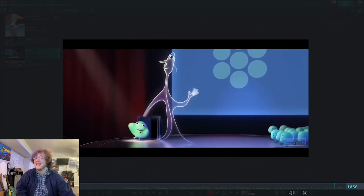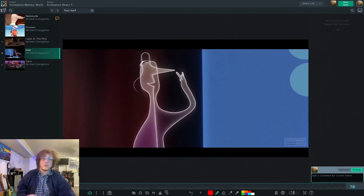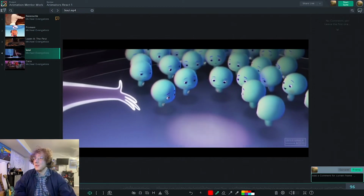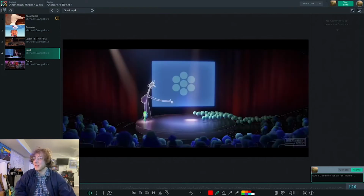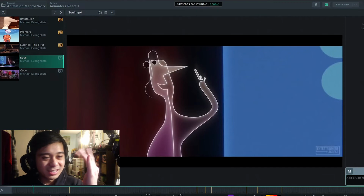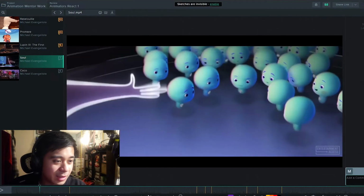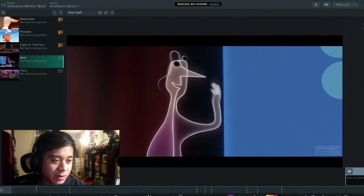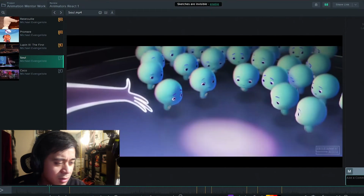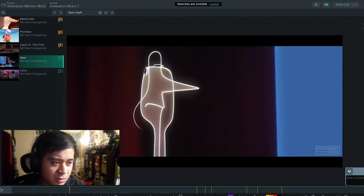Off you go, bye! So with Soul, I absolutely love this movie, and I love how Jerry looks, just the design of him, or her, or it. Don't really know. It's so crazy that they managed to pull off animating these guys, these spline 2D beings. I'm really interested to see how the rig went for that, or even if it's just 2D animation that's composited on. I'm really curious.